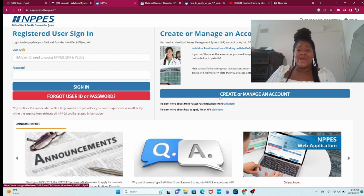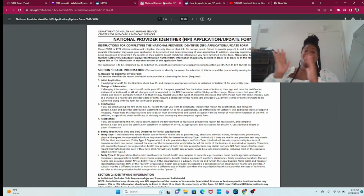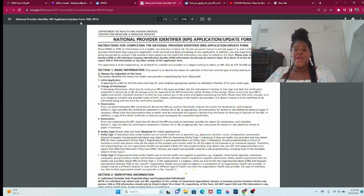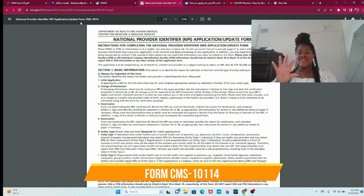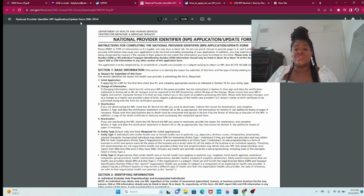So, because I don't want to create or log into an existing account, what I got excited to share with you today is there's actually a paper form that you could fill out and submit. And that's what I'm going to walk you through today. So this is the National Provider Identifier NPI Application Update Form CMS-10114. Now, I will make sure that this application is also another resource that you can download from this video, okay?